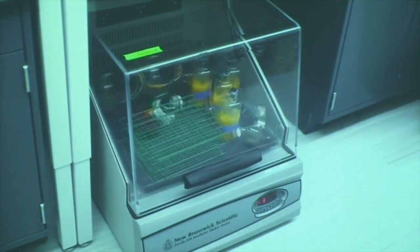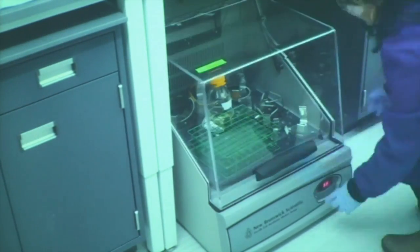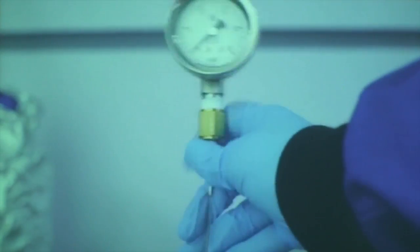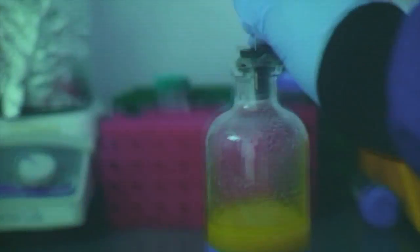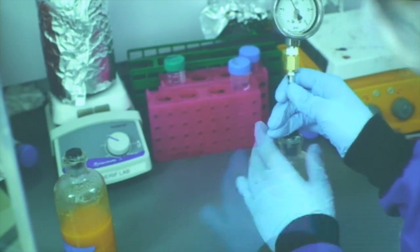The bottles were left in the shaker incubator for 5 full days, at the end of which a pressure was taken for each. This was done using a 15 psi pressure gauge attached to a thin metal needle that is inserted at an angle into each rubber stopper. The angle is important so that the needle makes contact with the environment within the bottle.